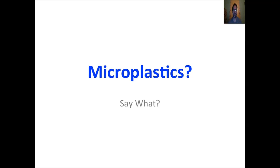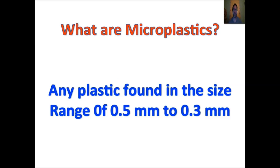Microplastics? Say what? What are those? Well, if we're going to define them, microplastics are any plastic found in a size range of 0.5 millimeters to 0.3 millimeters, and that's a general definition that science has been using lately.